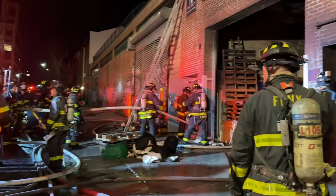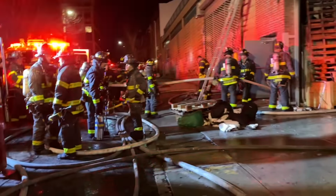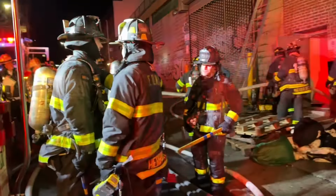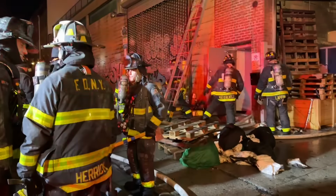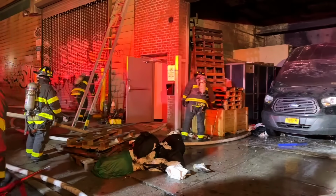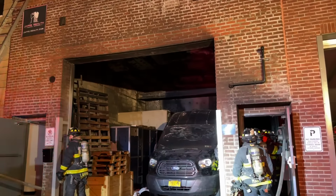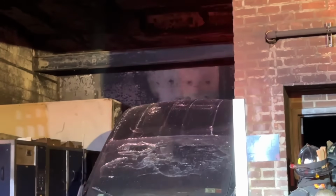I thought they were yanking that second line out, but they're not. They're operating it, and they're still operating the other one over here. So one in there, one in there, both in operation. As I was saying, I don't know if the fire started in the basement and traveled up or started on the first floor and traveled down, but look at all the singe marks back there. So it was going pretty good at some point.